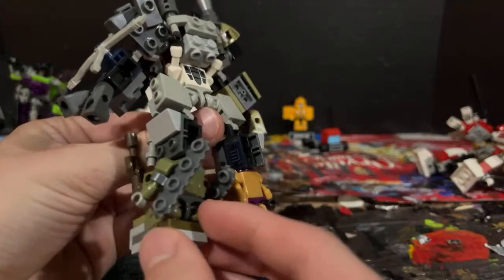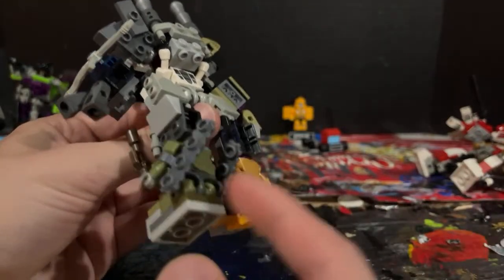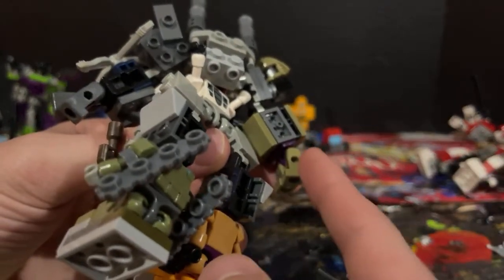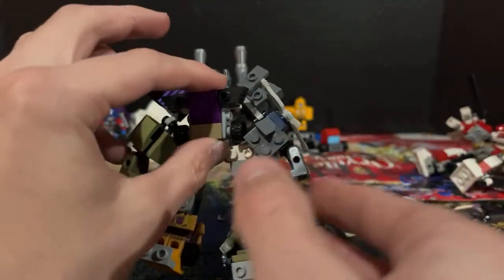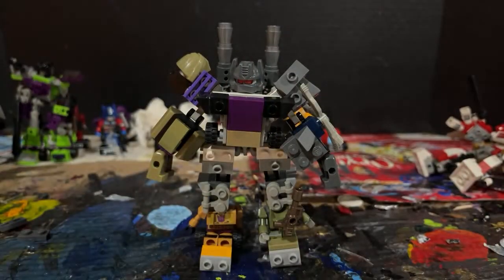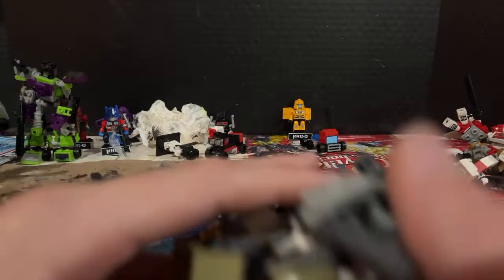I've got the official Brawl, Swindle, and Blast Off, who didn't come with a set, because they only had 4 per set, and they always left 1 or 2 guys out. And then I've got the official Vortex here. I could not find my Onslaught. All I found of him was his legs, and that was it. I have no idea what happened to the other half. Probably got donated somewhere in one of the various Lego bins that I don't have anymore.